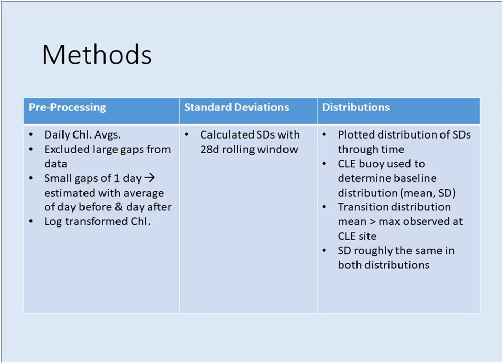And then we also had a transition distribution, the mean of which existed outside the maximum value we had at the Cleveland site. So we're setting this up in a way that mimics the theoretical model we saw earlier. And then the standard deviation of each of these distributions was roughly the same.